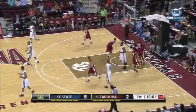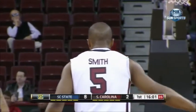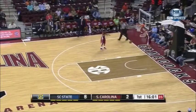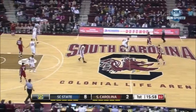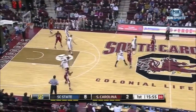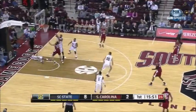Good pass inside, couldn't handle it. Oh, what a terrific pass in there. Well, on the other side, Lakeem Jackson just couldn't handle it. And to say this has been a stumbling start for the Gamecocks would be an understatement. Second turnover. They've only made one field goal.